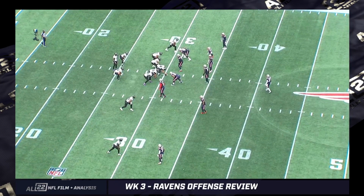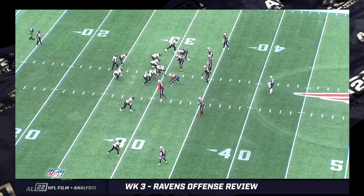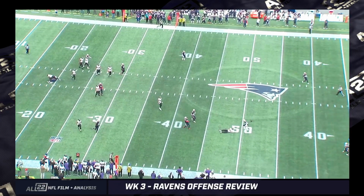Jokers. So jokers is, in my terminology, or the terminology that I was exposed to as a coach, you have one running back on the left and one running back on the right of the quarterback. I initially thought that this was a really poor throw by Lamar. A couple of things to mention here, to be honest with you.